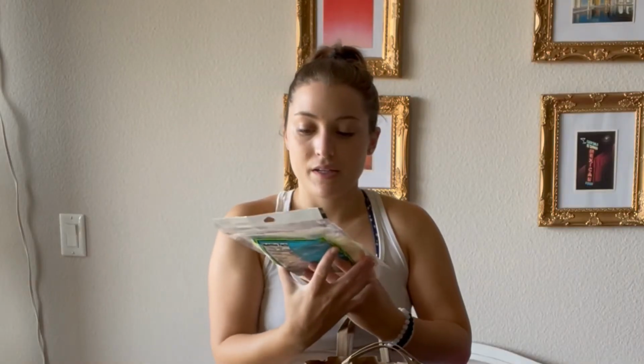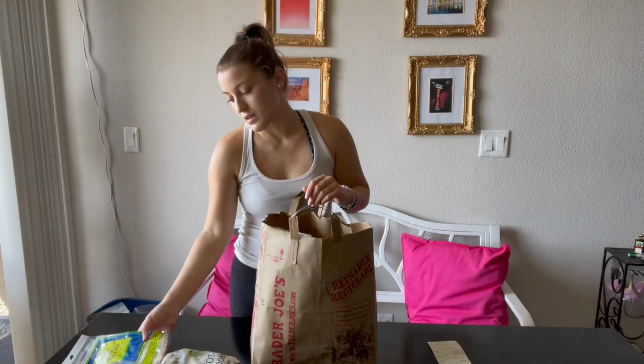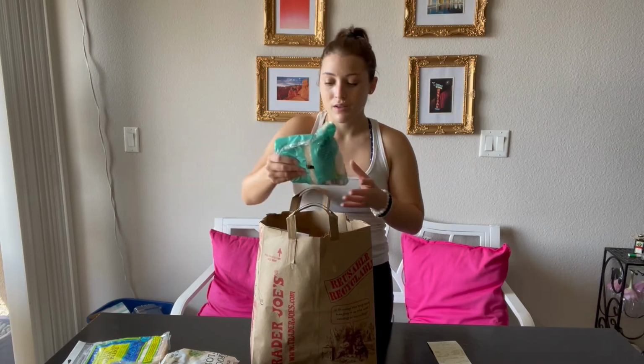I also grabbed light, fancy shredded Mexican blend cheese. This is another protein source for the bowls. The reason I picked that one specifically is because I checked all the prices of the cheeses and I was like, I'm just gonna go with the cheapest one. That was the cheapest one, and it's also a pretty big bag, so I don't feel like I paid a lot of money for like this tiny little bag. Like that's a decent amount. That'll last me longer even than this week.